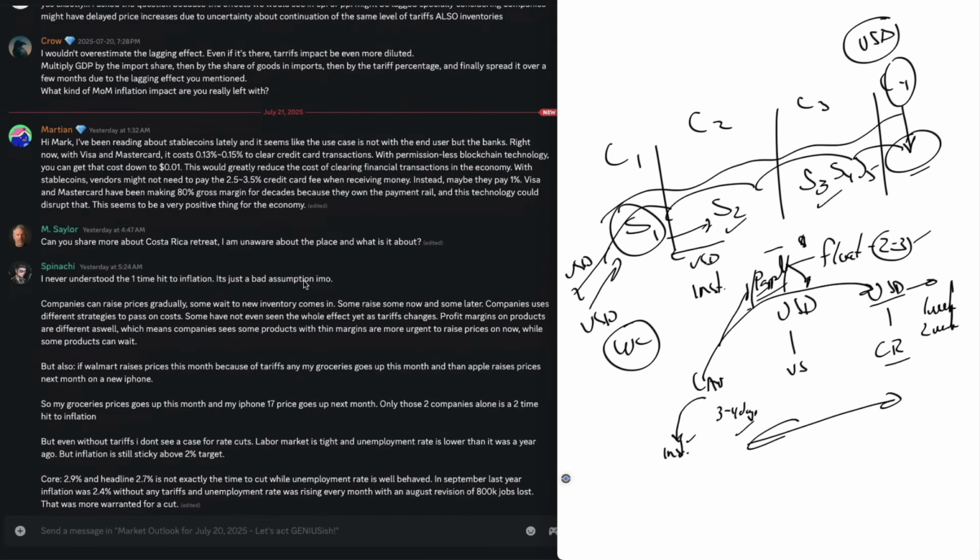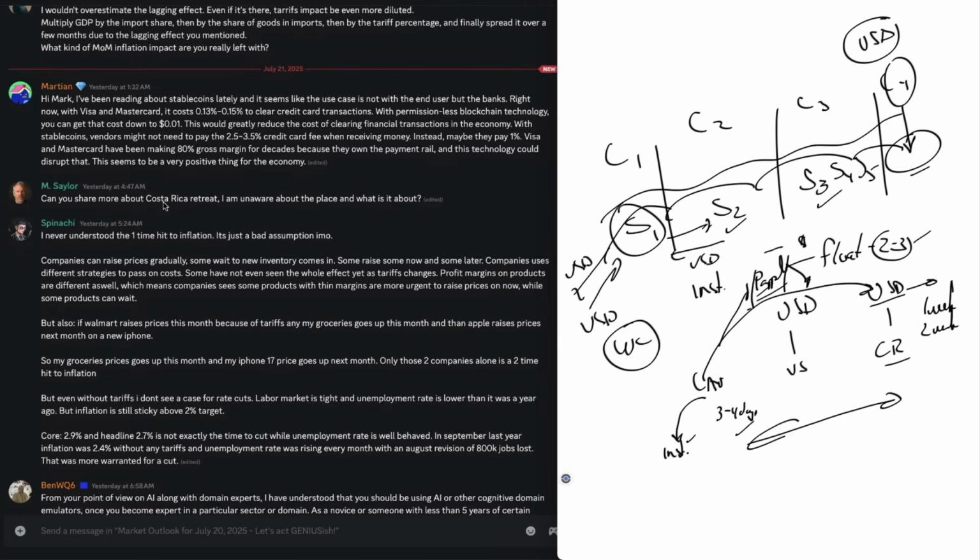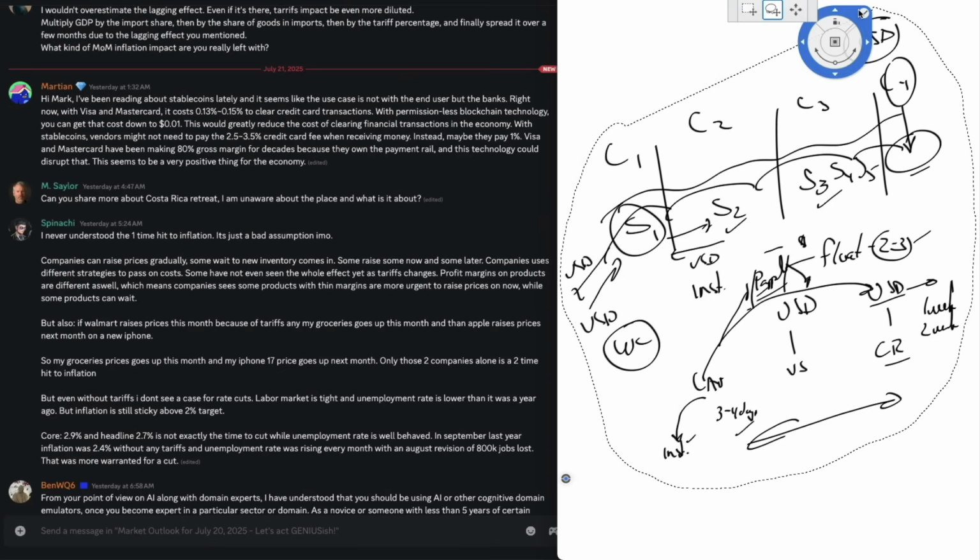Can you share more about the Costa Rica retreat? I'm unaware about the place and what it is about. Well, you'd have to just DM me or email me directly, and I'll share some information with you about that.